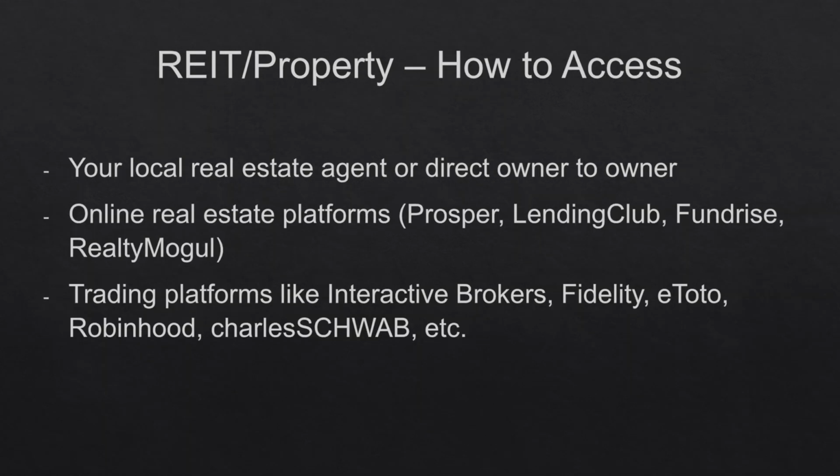So how do you access property and REITs? Well, the first one obviously is your local real estate agent, or you can buy direct owner to owner. You can also use online real estate platforms like Prosper, Lending Club, etc. On trading platforms, you'll be able to buy the REITs or the ETFs, and you have the usual players here. Property and REITs are very diverse types of assets. You can really have a very low risk approach, or you can have a very high risk approach depending on what you do.